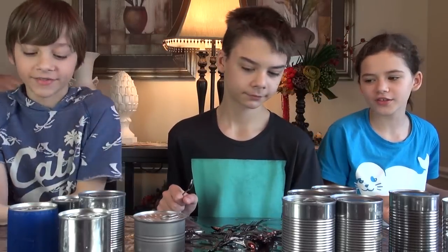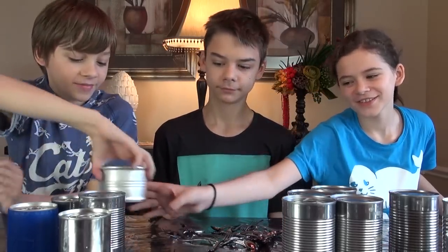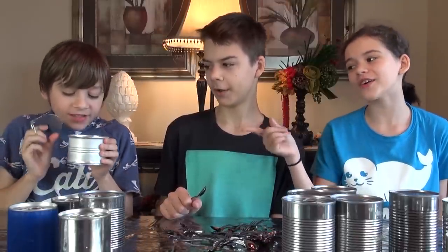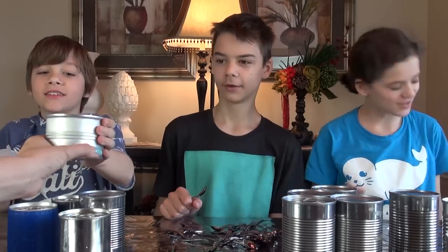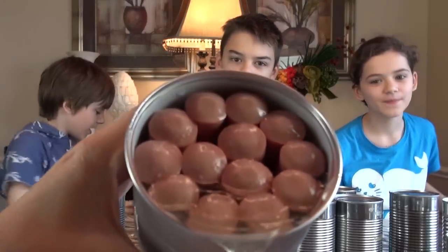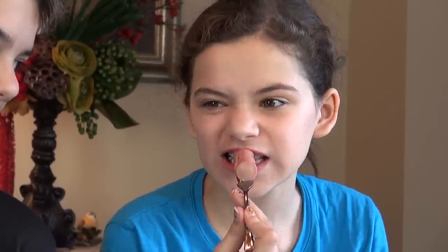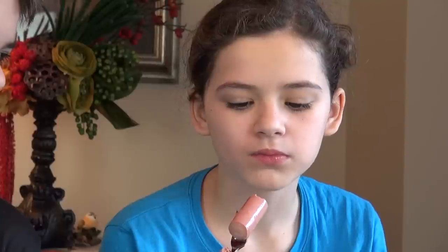Number 13. Lucky number 13. It's right here. I want to try it. He used to eat these when he was a kid. I don't remember what they're called, but they're like little sausage hot dogs. I like hot dogs, so hopefully this is good. Hot dogs are made from the grossest stuff people say, but whatever. They're so good. It's worth it. Is it just a hot dog? Is it weird?